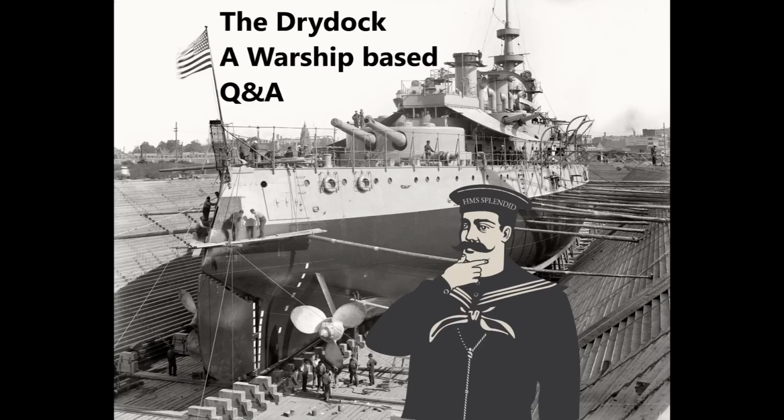Deeks25 asks, did Ranger have to ensure her stacks were rotated before conducting flight ops? Did this impact her ability to respond to situations, or could combat air patrol fighters be spotted and launched well enough regardless of stack position?